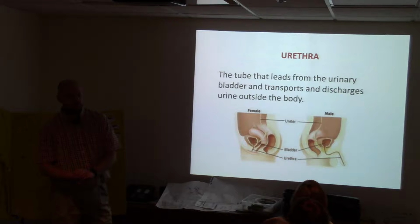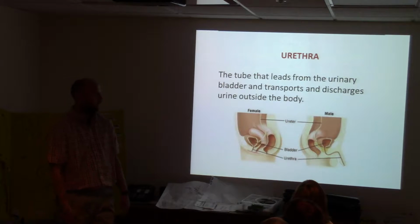The urethra is a tube that leads from your bladder to the outside of your body. Males have a longer urethra than females.